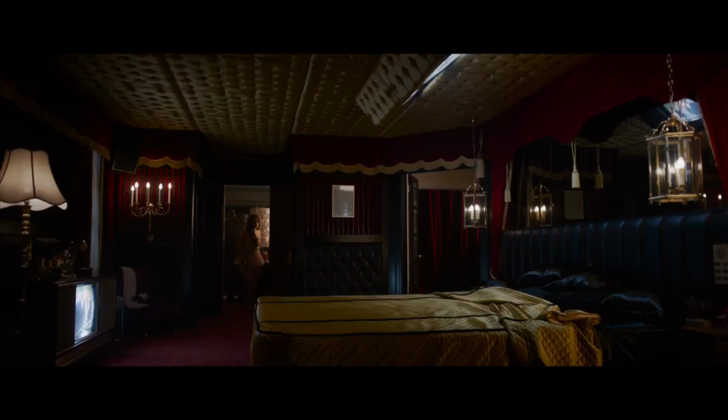The bedroom is pretty surreal because it's a space that very few people in real life have ever been in.